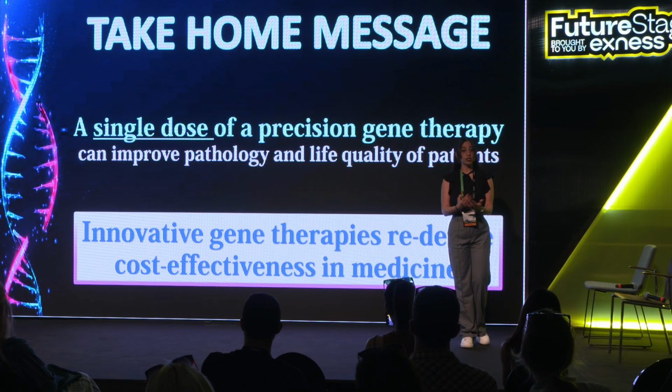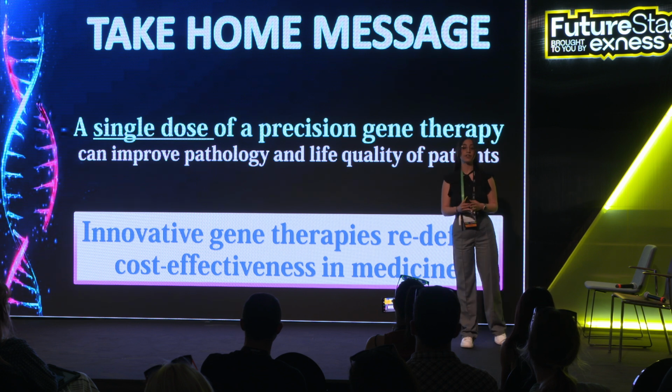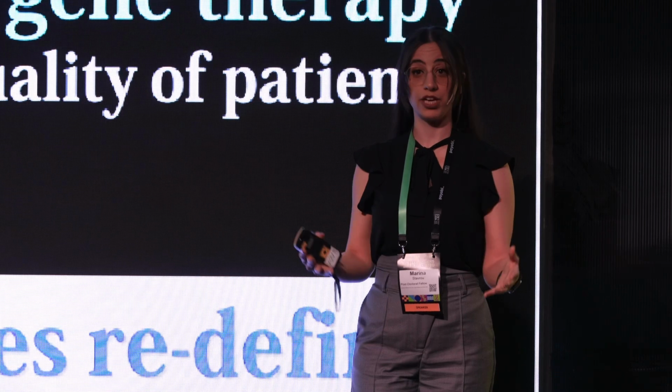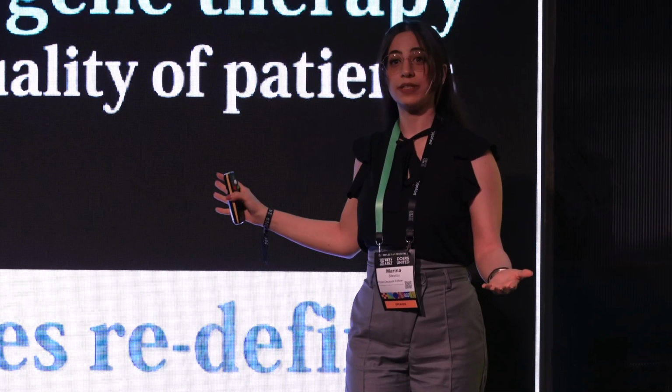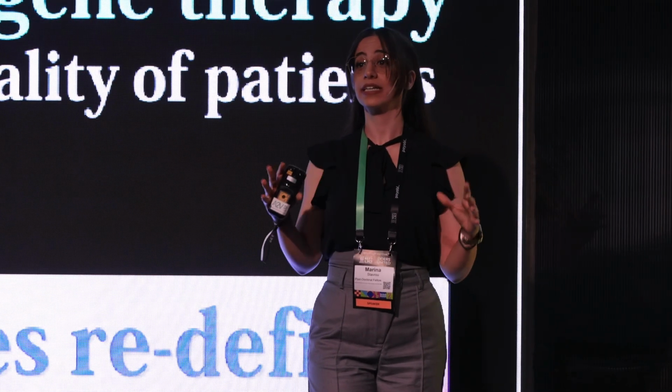After briefly touching gene therapies, the take-home message that I wish you to save is that a single dose of a precision gene therapy can improve pathology and life quality of patients. What I share with you today is not just arguments about cost effectiveness. Gene therapies are indeed transformative solutions that benefit the entire society spherically.